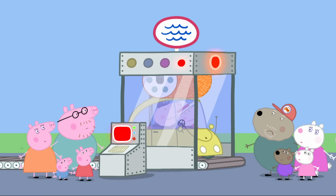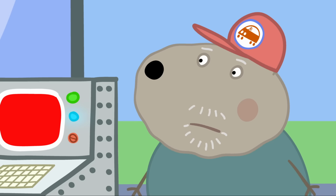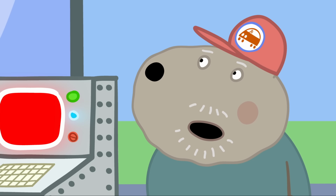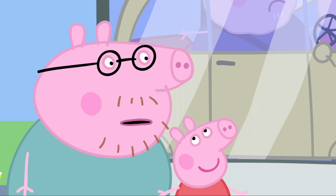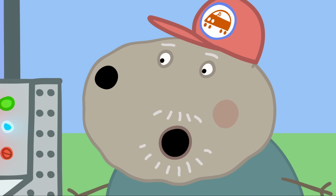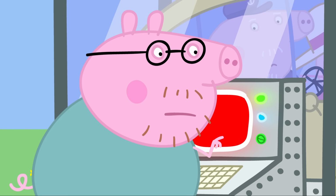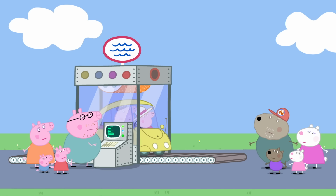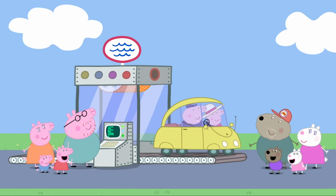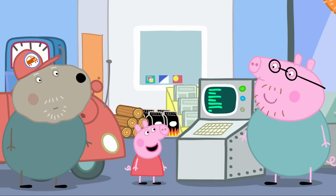Sorry, I have malfunctioned. Oh dear, the computer has broken, and Grandpa Pig's car is stuck. Do something, Grandad Dog! Oh, I don't know how to mend computers. My daddy mended our computer at home. Well, I didn't really mend the computer, I just... Good! Then this is a job for Daddy Pig. Maybe if I just switch it off, and then switch it on again. Daddy Pig has mended the car wash. Hooray! Grandad Dog is the best at mending cars, but my daddy mended the car wash.